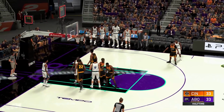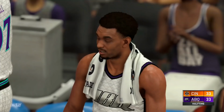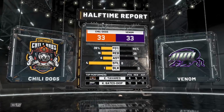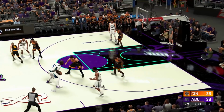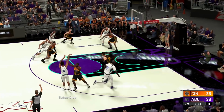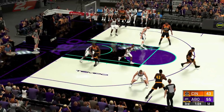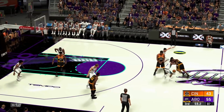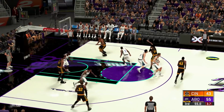33-33 game, and oh no, did it go in? It went in, but the clock already expired. So unfortunately for Albuquerque, they could not convert the 2 points. By the way, guys, this is our last game for tonight's XBA 2 action. There's Bates Giop again getting another 3. And like I said, we will have XBA 2 part number 2 tomorrow, as well as XBA action tomorrow night as well.